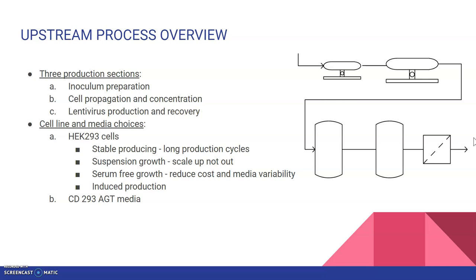Specifically, this cell line had to be stable producing, which enabled us to use long production cycles, capable of suspension growth, which enabled scale up and not out, capable of serum-free growth, which reduced costs and media variability, and finally, it needed to be capable of induced production. The media that we chose was CD293 AGT media.